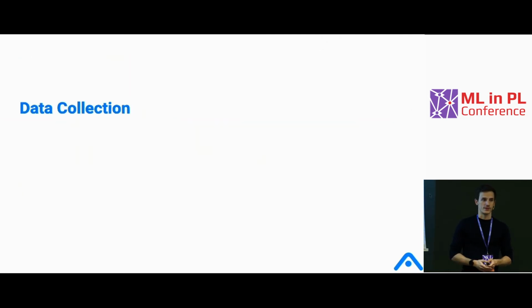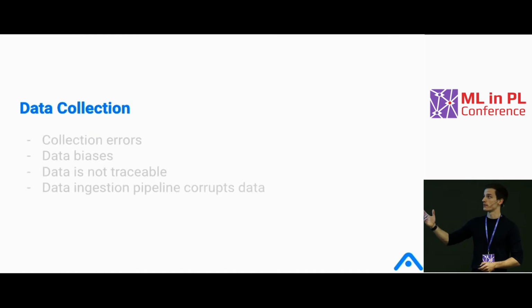So let's look at data collection first. We go out there, we mount our cameras on the frame, and we fly around. As you will see later, my example is based on Switzerland because that's where we are based. But what can go wrong here?